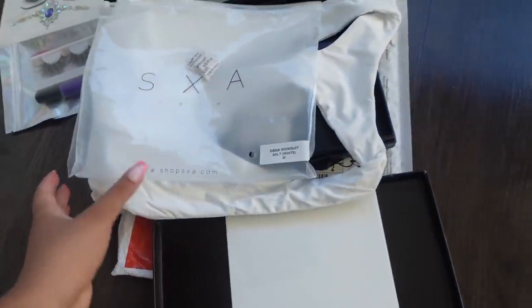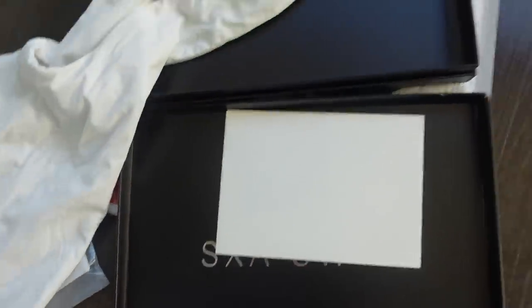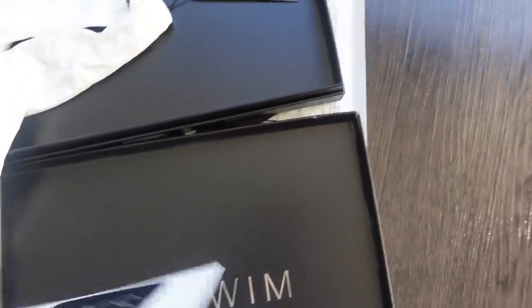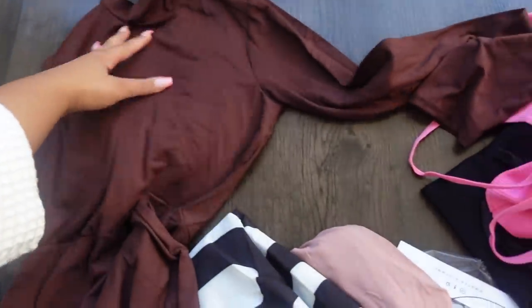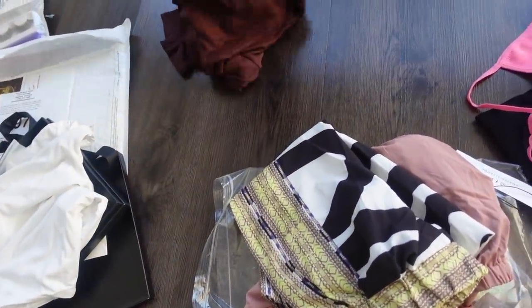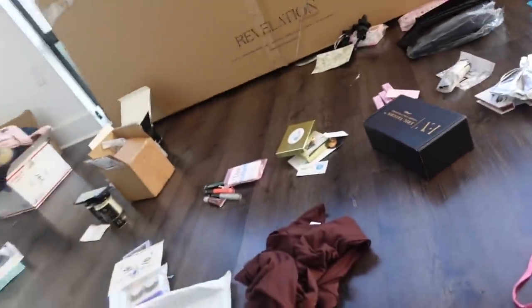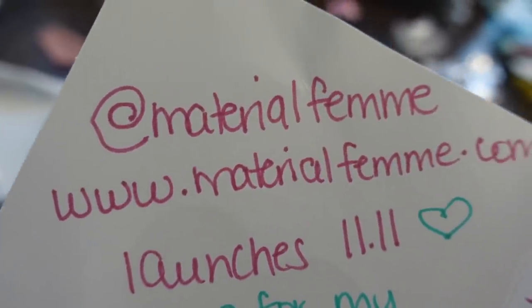And next I got a swimsuit. And this is SXA Swim. She just sent me a basic white swimsuit, which I love because obviously it's gonna be summertime. This is the website. And I love how clean the packaging is, and I love the box that it came in. So the next one is the Material Femme. I think this is their clothing line. Oh, this is cute. A brown short bodysuit, jumpsuit. This is cute. And then she sent me, oh wow, these are fire for when you're on vacation. This is her Instagram.